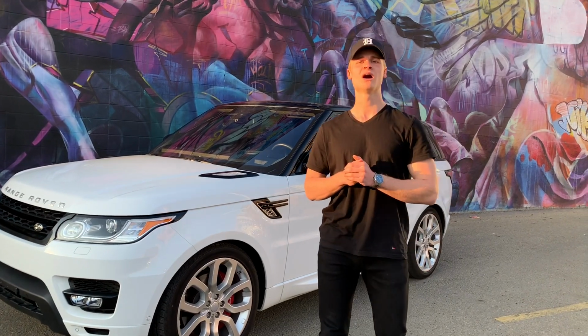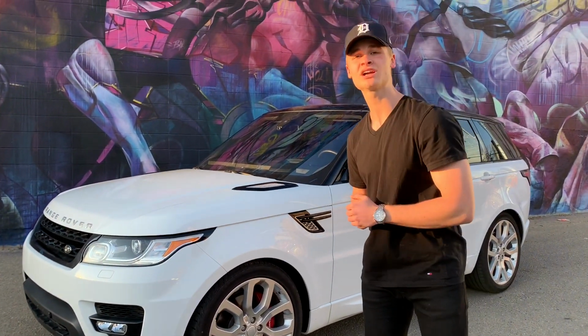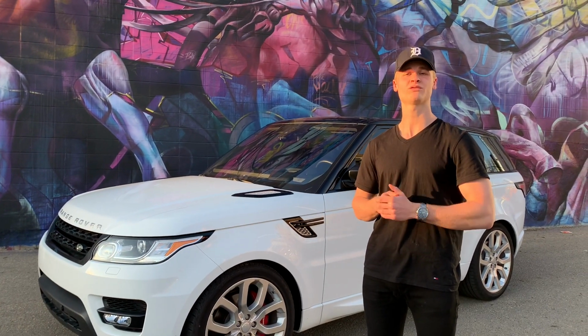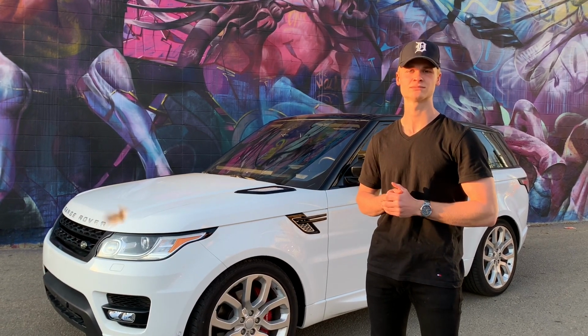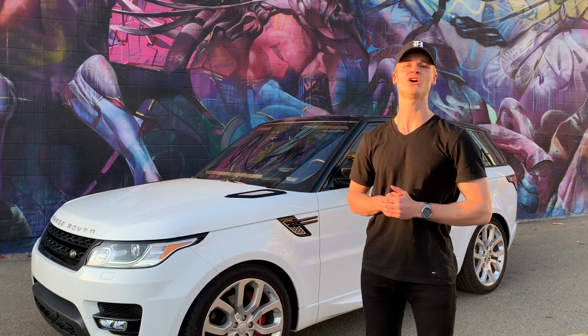In today's review, I'm going to be starting on the exterior, then I'm going to be making my way into the interior, and then I'm going to be taking you on a drive. I've borrowed this Range Rover Sport from Alberta Honda. They have an excellent selection of used and new vehicles. From Hondas to Porsches and Range Rovers, they have it all.